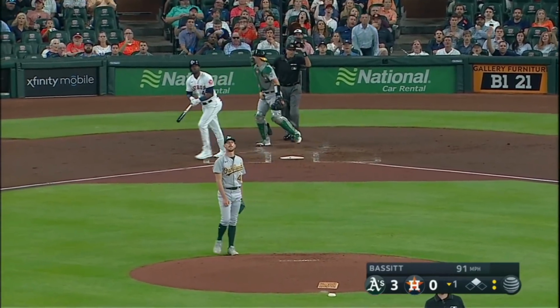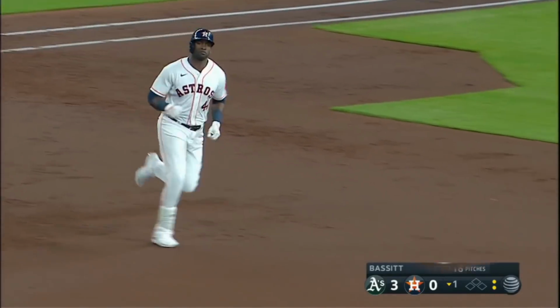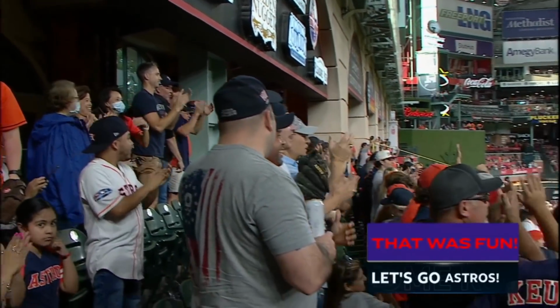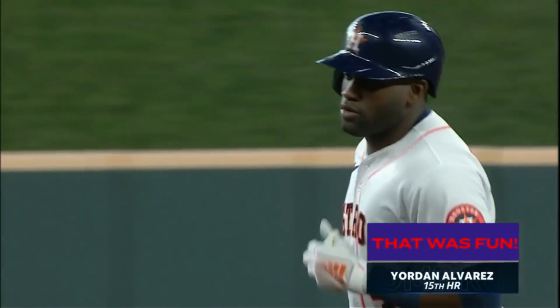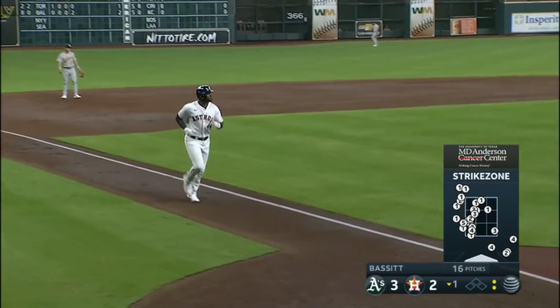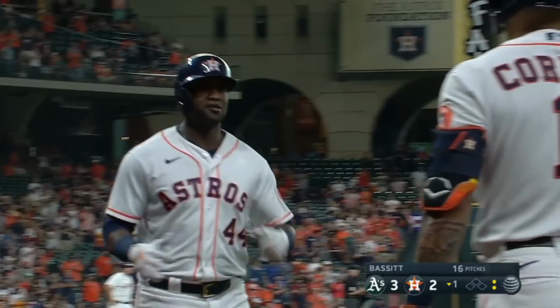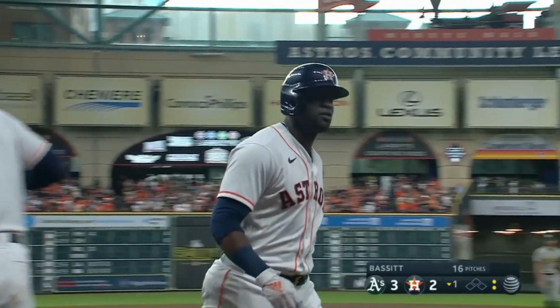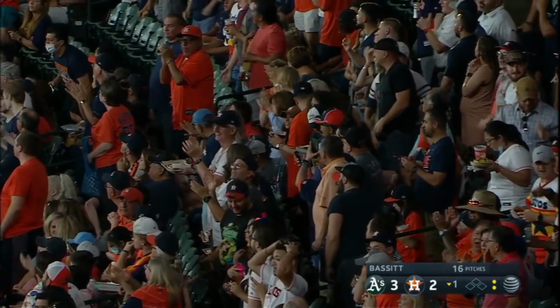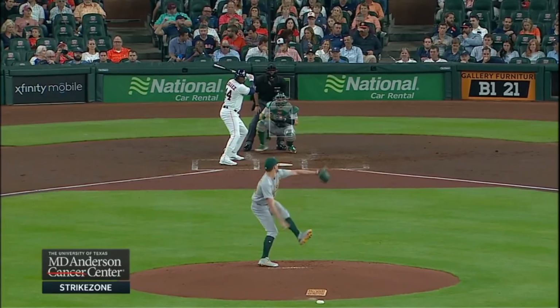Yordan hits one high and deep to center field. Yordan Alvarez, 2-run home run. A proud papa. Left for a paternity leave in the Cleveland series. Comes back with a 2-run shot to center. That's Yuli's sweet spot out there in left center field. Showing some big time power.